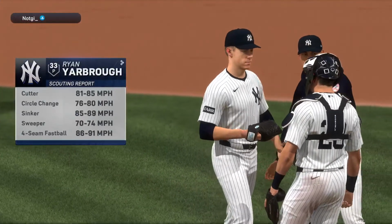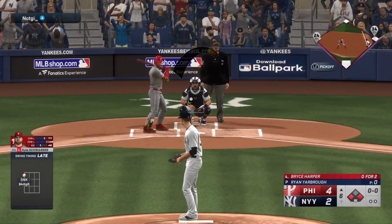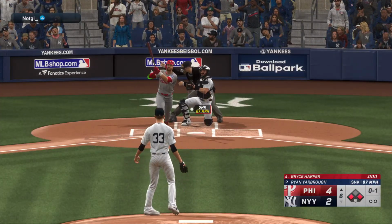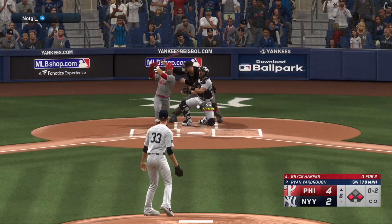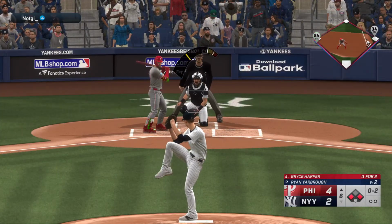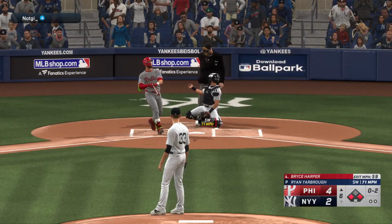They hand the ball over to a new arm, Ryan Yarbrough. Just trying to keep this one close here, and this is where a bullpen can give their players a chance to fight back into the game. Harper swings through it for strike one. Swing and a miss. And the count is 0-2. Stays alive.